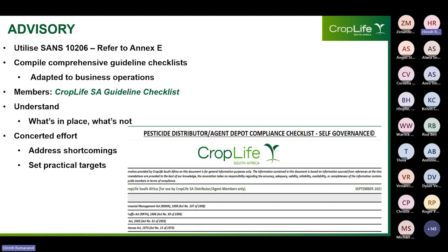Okay, so now it remains important that business owners or potential business owners of pesticide depots utilize SANS 10206 by referring to Annex E in order to compile comprehensive guideline checklists adapted to business operations in order to ensure compliance. For CropLife SA members, this job has been made easier where the association has already compiled a comprehensive guideline checklist which summarizes the many pieces of existing legislation that impact the storage of agricultural remedies at the distributor and agent levels. CropLife SA members, where applicable, are encouraged to utilize this important resource and adapt it to business operations.